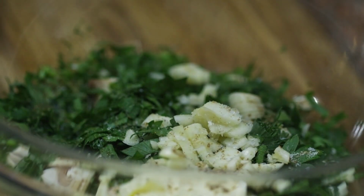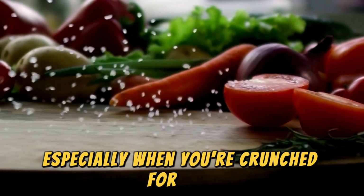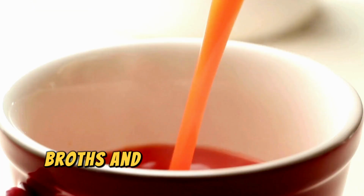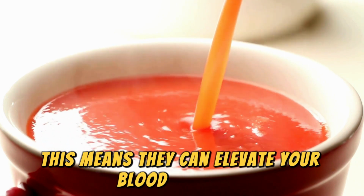Canned soups. Canned soups are simple and easy to prepare, especially when you're crunched for time or not feeling well. However, canned soups are high in sodium. Canned and packaged broths and stocks may contain similar amounts. This means they can elevate your blood pressure.